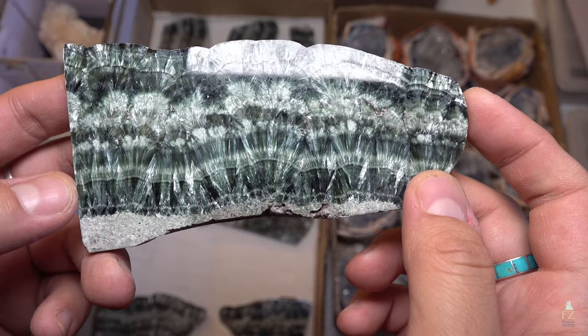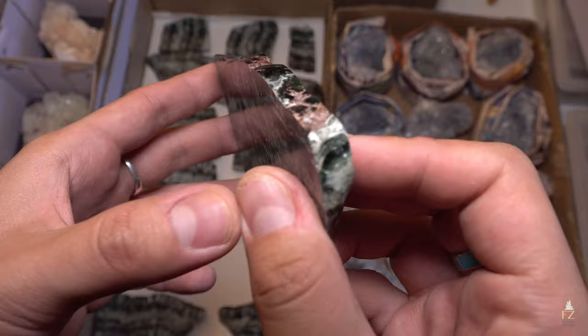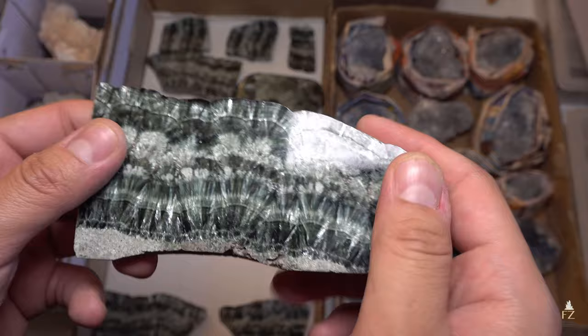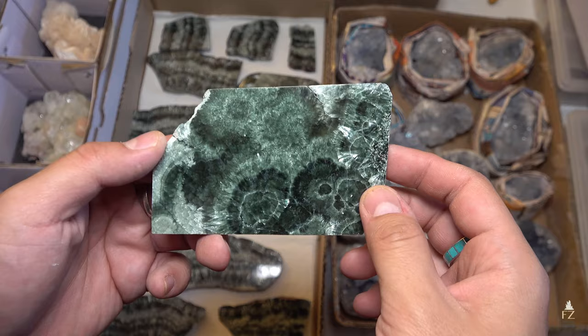Seraphinite is a great, great stone. And these are slabs. This is polished here on the back. It's rough on the back, but it's actually semi-polished, but not completely polished, not finished, I think. And that's just amazing. All these slabs right here, top quality seraphinite, guaranteed.